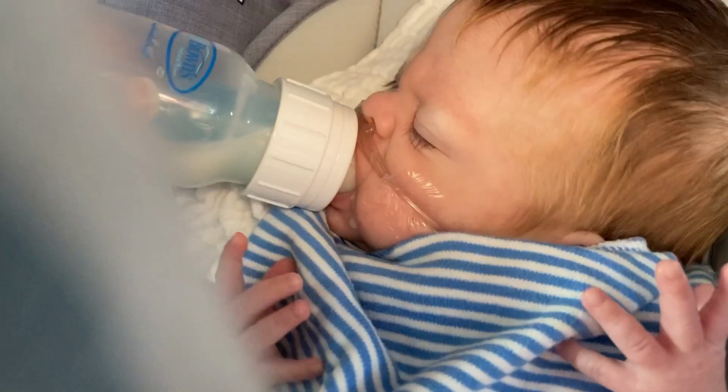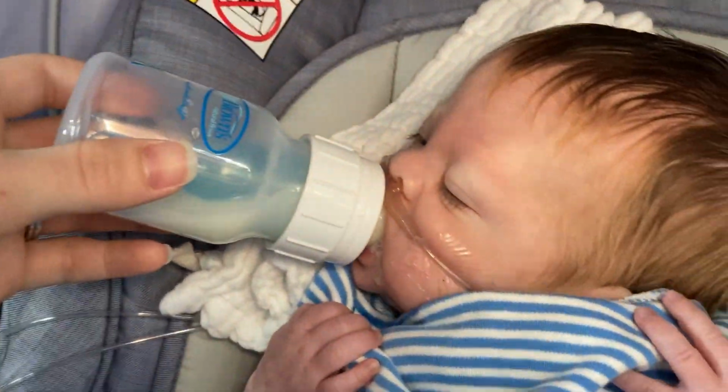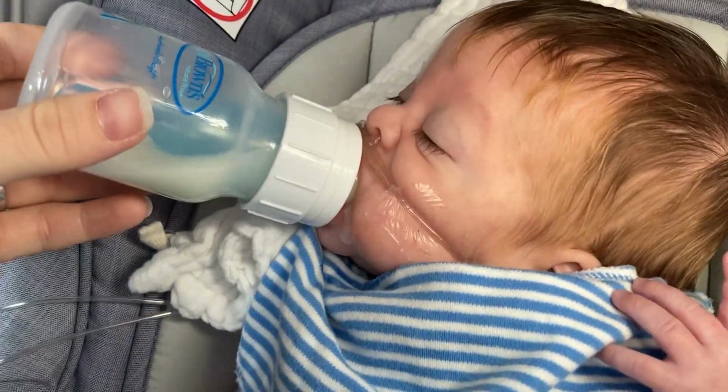Pulmonologist appointment. It's also his Synagis appointment. That's his monthly RSV vaccine while it's cold and flu season. I'll show you him. He is currently eating on the way because we ran out of time this morning, so we're multitasking. I figured we'd go over all of the appointments that we have already been to, just to give you guys an idea of what to expect.